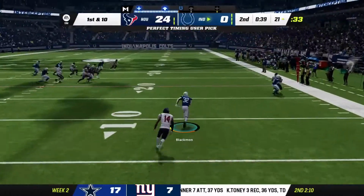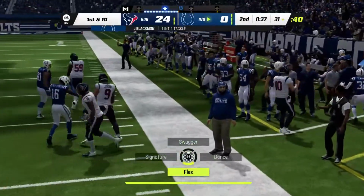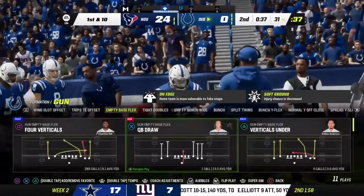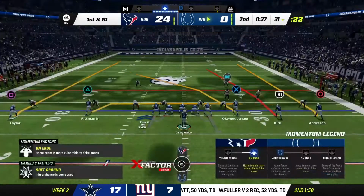Looking for Johnson, and it's intercepted. Picked off by Julian Blackmon. And the Colts will have the football as this is taken up past the 30. It's almost like you can see the look of frustration on his face. 4 interceptions last week. We talked about it all week. What did he do wrong?